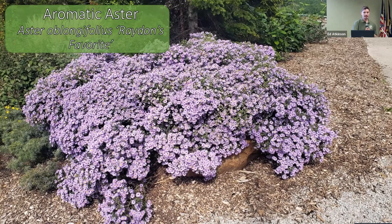Asters, there's a lot of different asters. This is one that we use a lot, Radon's favorite. There's one called Avondale, these oblongifolius. They're really big. They are perennial, but they rival the size of small shrubs. But once it gets to that size, it doesn't sucker around or anything. It's just these really big, massive blooms in the late summer, early fall.